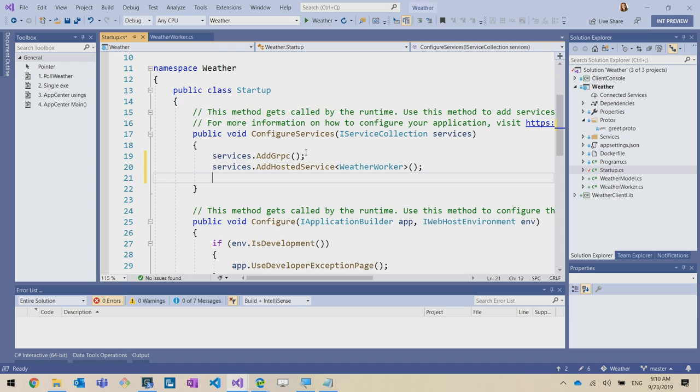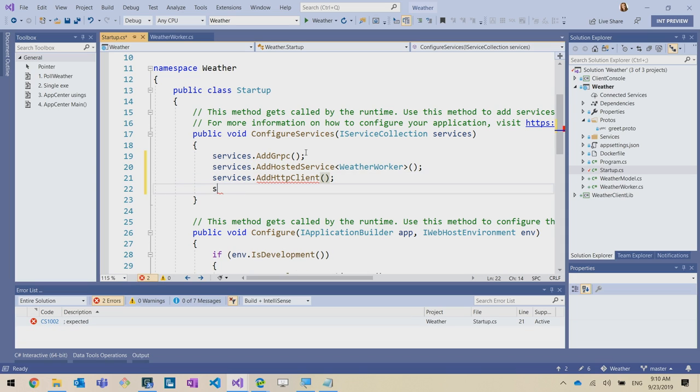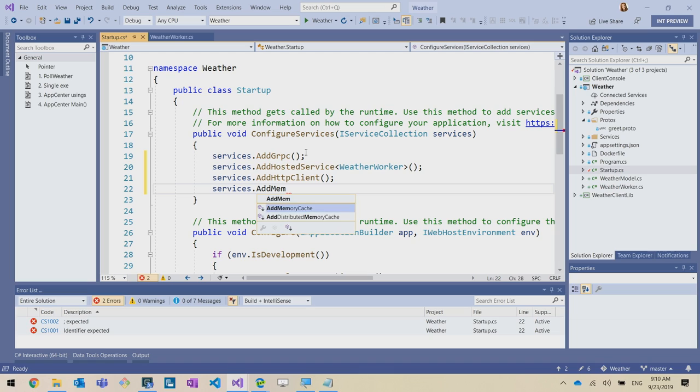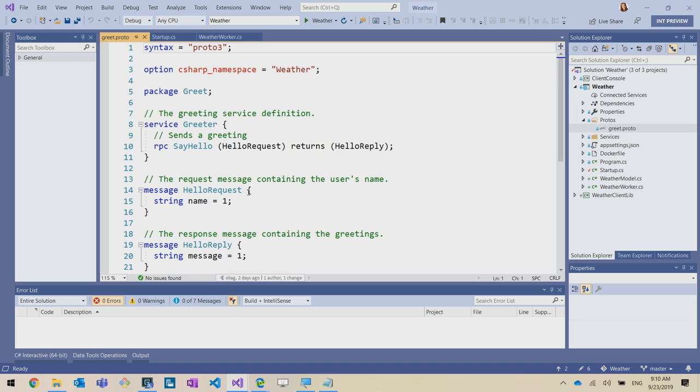It needed HTTP and caching, right? So services.AddHttpClient, so I can inject the HTTP client, and then I'm going to add the memory cache so that it has a memory cache, right? Now when I boot this app, it's going to go and every 10 minutes get some more weather data. Pretty simple, pretty cool. Now I need an endpoint.